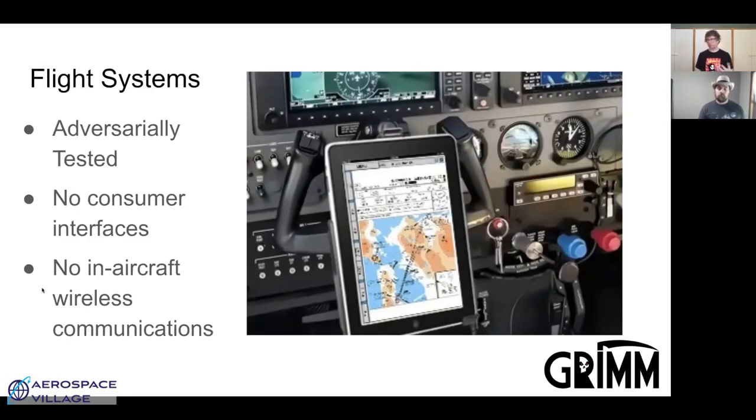No consumer interfaces, yeah. So no USB, you wouldn't be able to connect this. You don't want to have somebody accidentally plug in a USB that they're not supposed to, right?